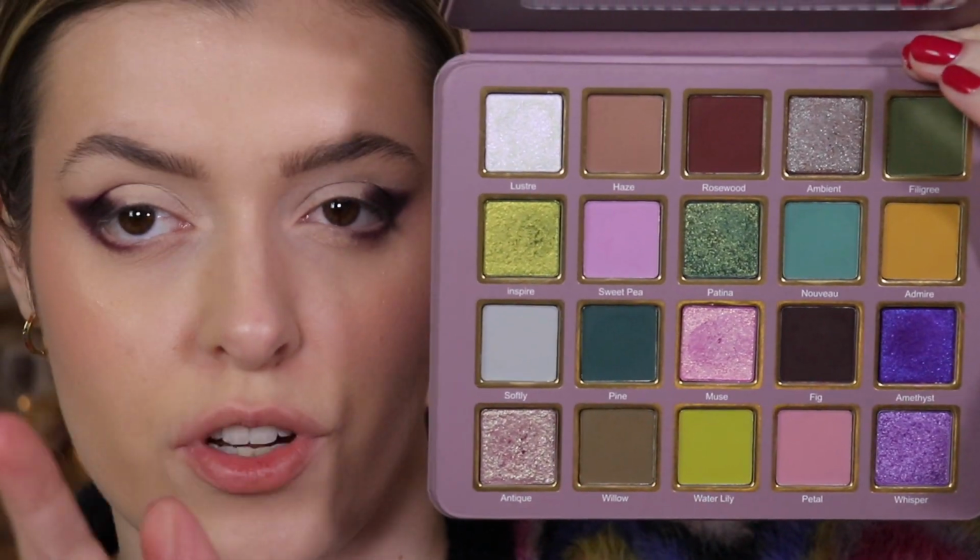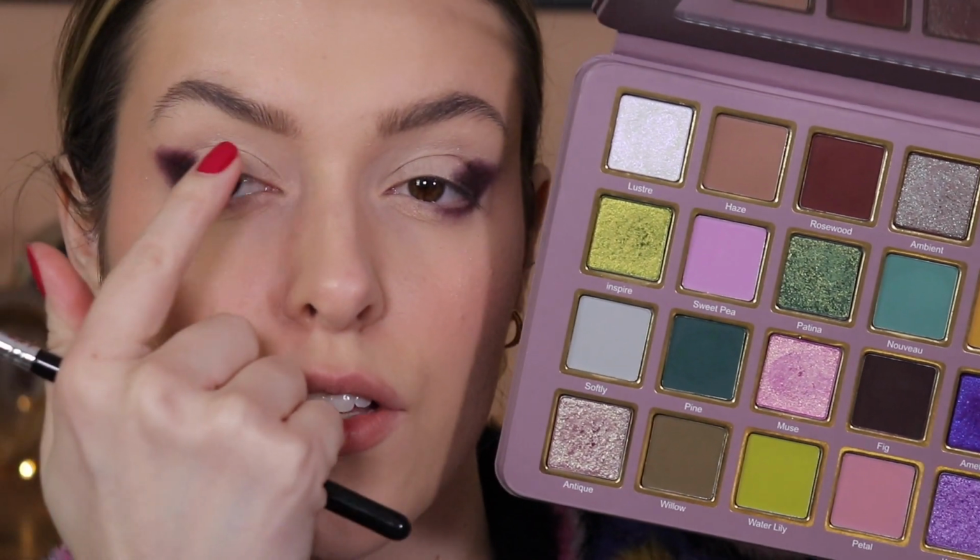I'm then going to take the shade Petal. I know I look crazy, but just bear with, trust the process. I'm going to take the shade Petal and just put this all throughout the crease, kind of messily but deliberate at the same time.